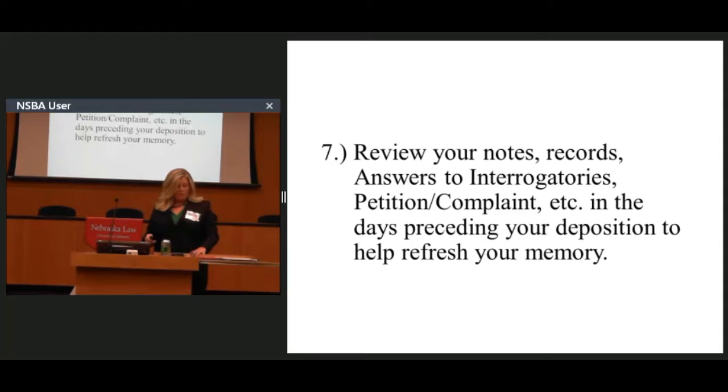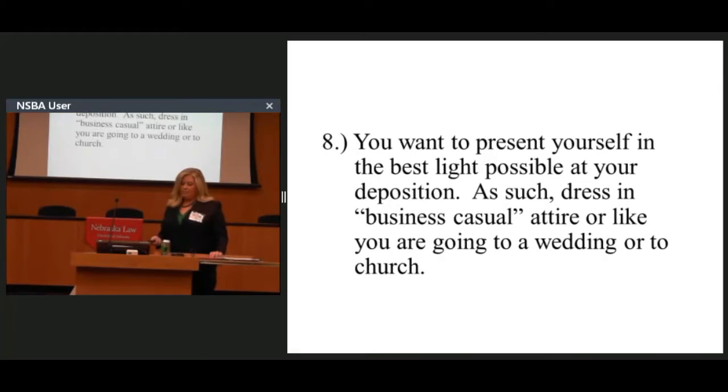Review your notes, records, answers to interrogatories, petition and or complaint in the days preceding your deposition to help refresh your memory. This should lead to more concise testimony being presented. And lastly, if you want to present yourself in the best light possible at your deposition, you should dress in business casual attire.